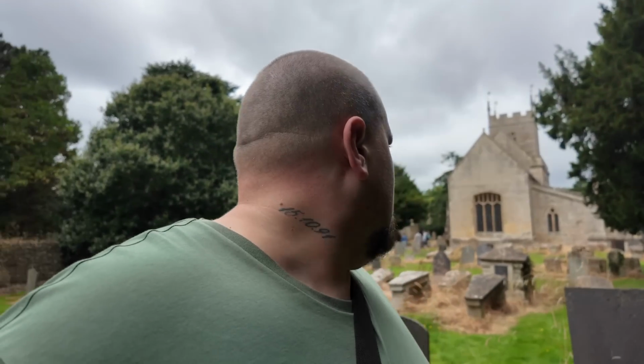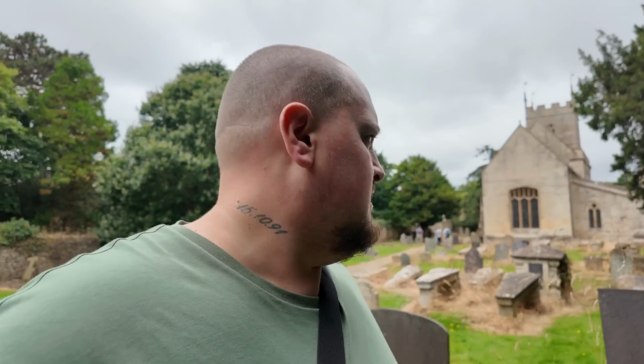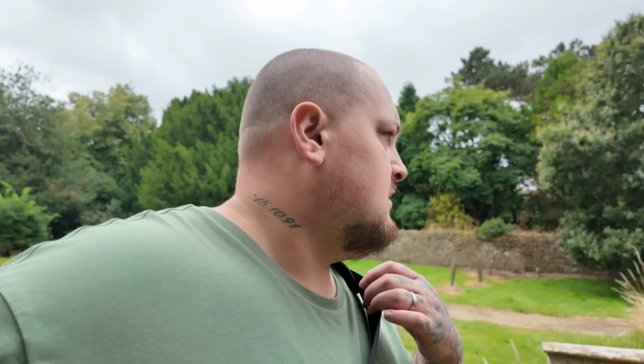Because this is obviously a stately home, I'm assuming that this probably would have originally been the private chapel to Belton House. So more than likely, the original people that were first buried here would have been people that lived in the actual house itself. So there could be quite a lot of family from the house buried in here, especially with some of these old ones as well.